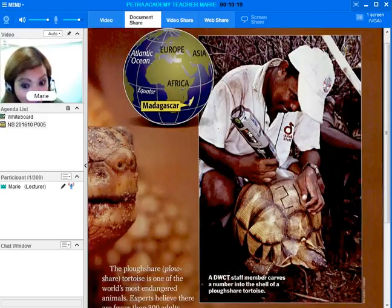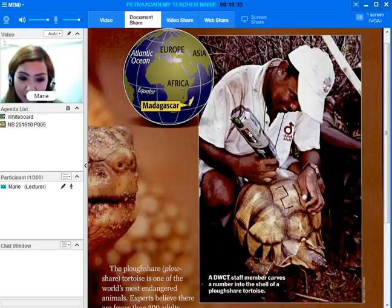Okay, we have to talk about the plowshare tortoise. Have you seen a plowshare tortoise? Well, there is something marvelous about its shell. Where can we find a plowshare tortoise? Well, it can be found in Madagascar.